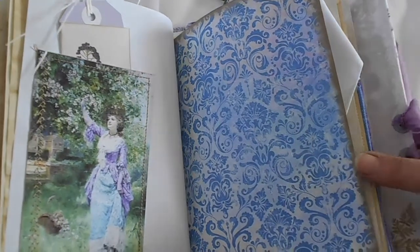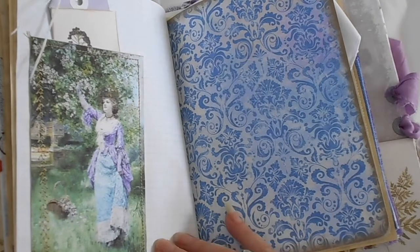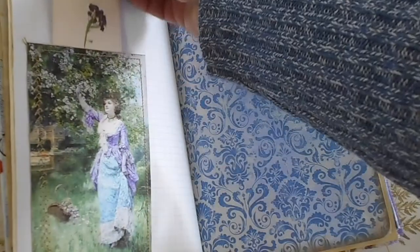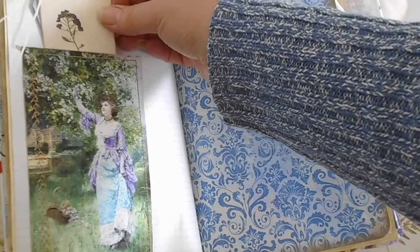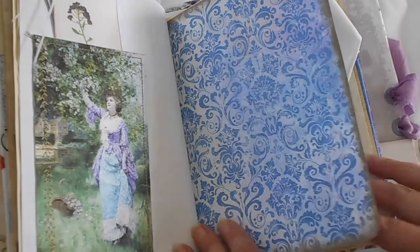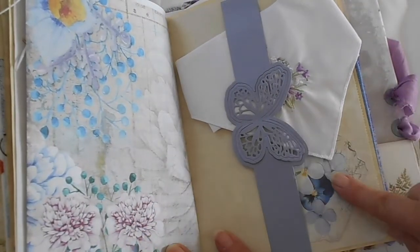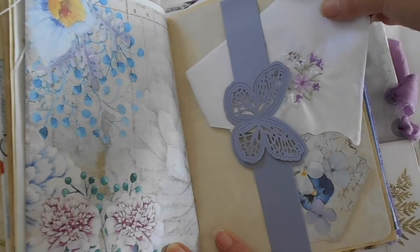This is a gorgeous picture from Mrs. Cogs' Purple in the Garden collection. And I have just a couple of little tags in the top of that. I think that might be a Tracy Fox one. And some Auntie May's design. I have a belly band on here with a butterfly, and I have one of Greta's hankies tucked in there.